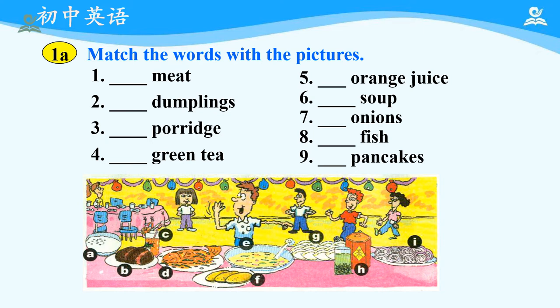Now, let's check the answers. Meat goes to B. Dumplings, G. Porridge, A. Green tea, H. Orange juice, C. Soup, E. Onions, I. Fish, D. Pancakes, F.